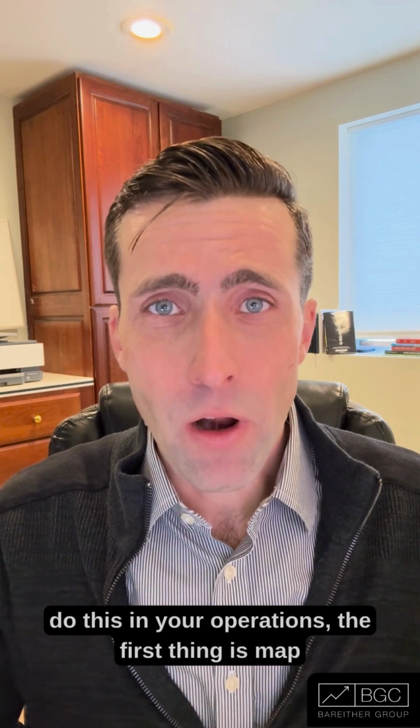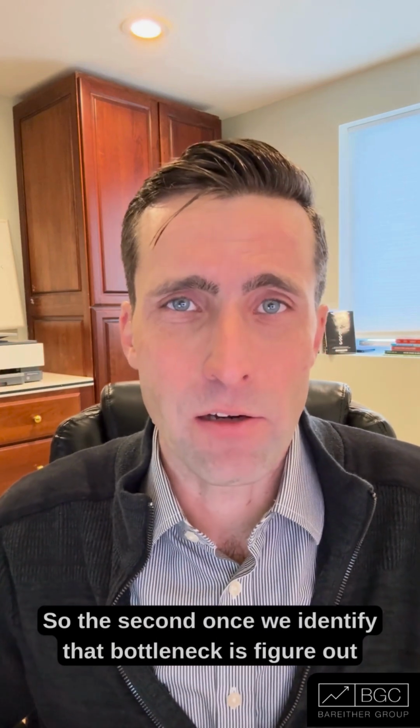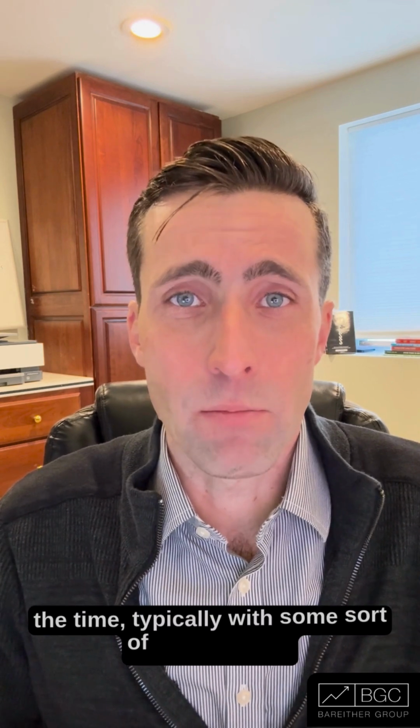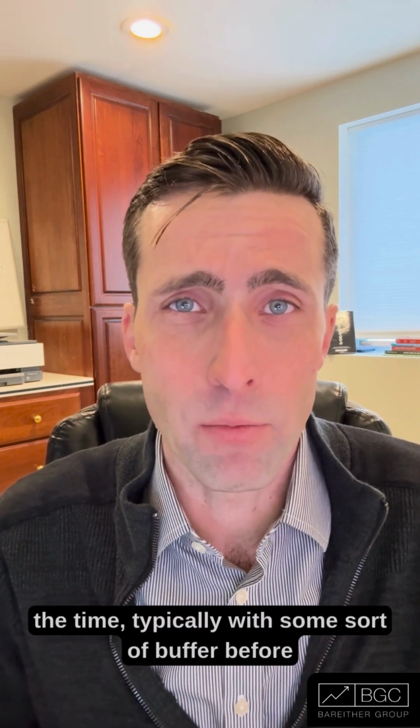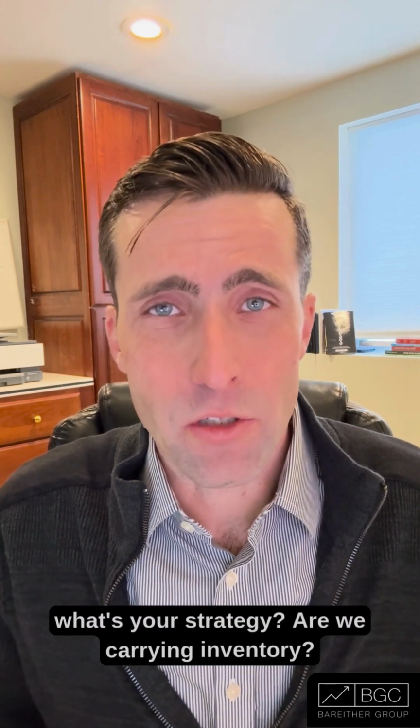To do this in your operations, the first thing is to map your value stream and identify where the bottleneck is. So the second, once we identify that bottleneck, is to figure out how to exploit and keep that running all the time, typically with some sort of buffer before and after that operation. And then choose, what's your strategy?